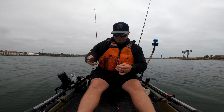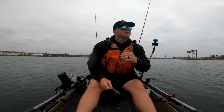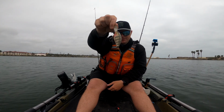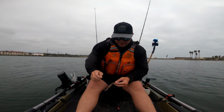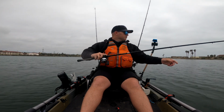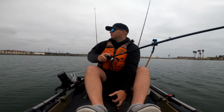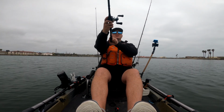All right guys, so I keep getting bit, but I keep getting short struck. Every time it's an action method that I'm using, I'm getting short struck. Almost always throwing the crankbait at them works, because you can't really short strike a treble hook. Although a lot of fish have hit this treble hook and somehow gotten away, it's pretty hard to do so. So I'm going to fish this Fish Head 15 crank, go up and around, but definitely an awkward bite today.